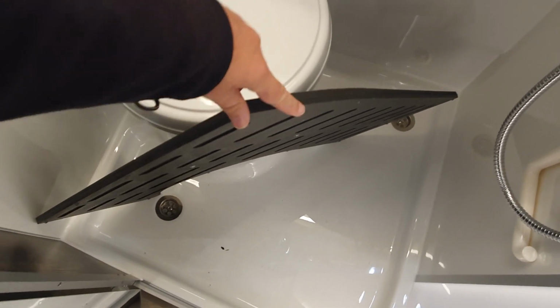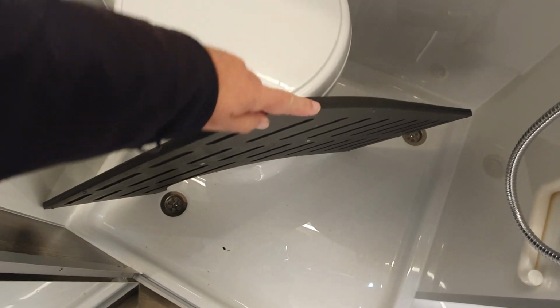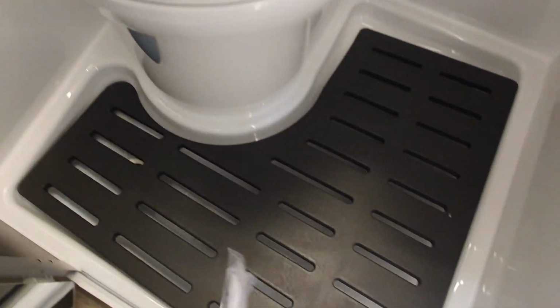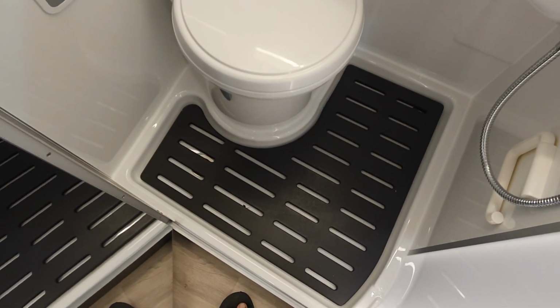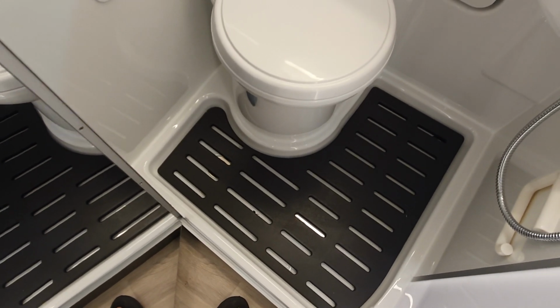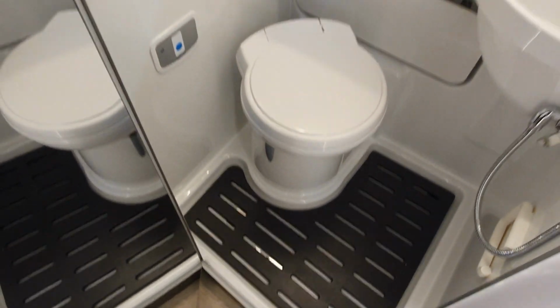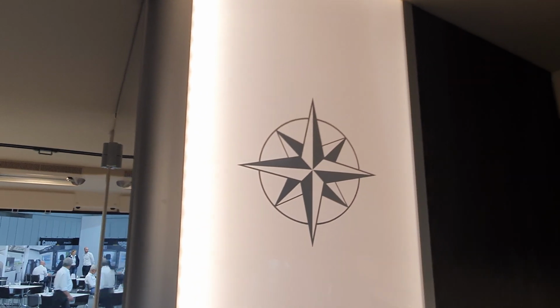I'm going to leave that in the video just to show I do make mistakes. It's got two drainage holes in there, and they are on opposite sides. Great. I mean, if they're on the same side, well, it's better than having one, but opposite sides, that is absolutely very good. I personally think that this logo looks really good.